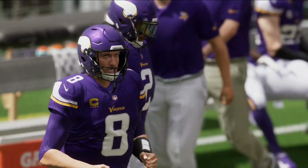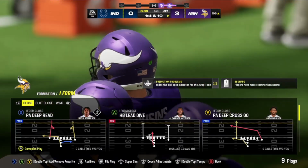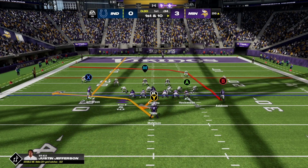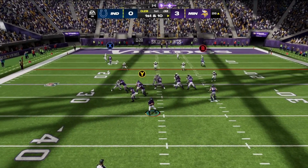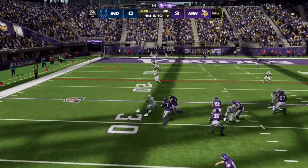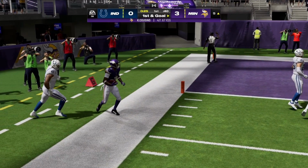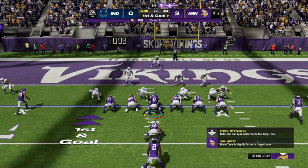Well, the Vikings taking the field here for their second drive of the game. And they'll have good field position here following the interception and a chance to build on their lead as they start with a first and 10. Following the interception, Cousins. This is caught by Addison, and he gets it all the way down inside the 10 and mark him at the 5.